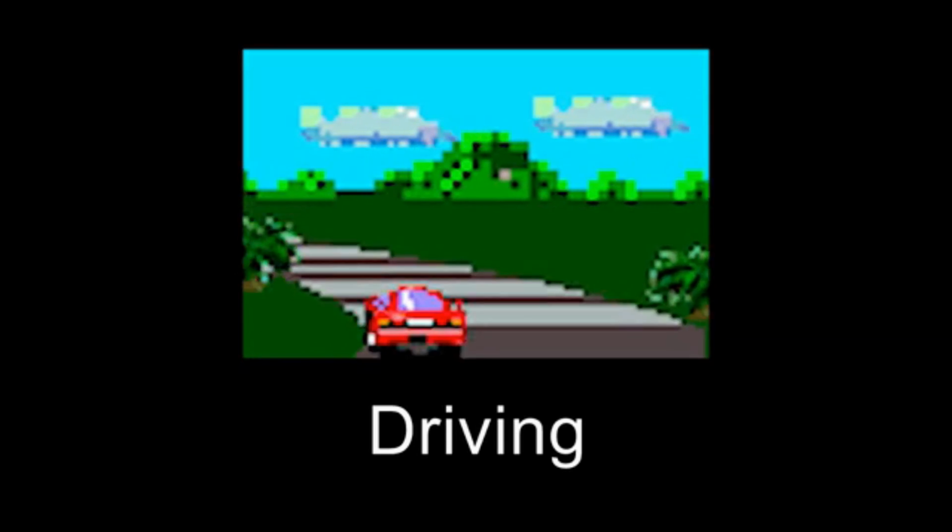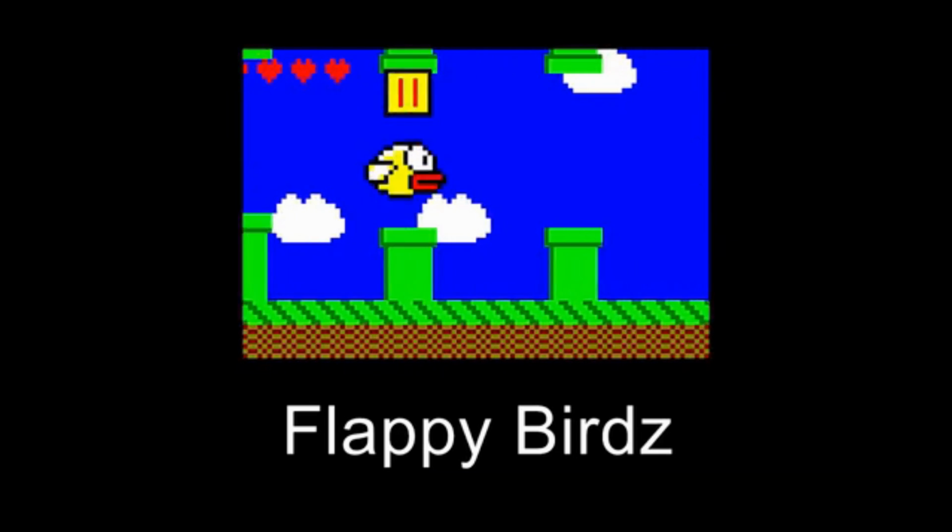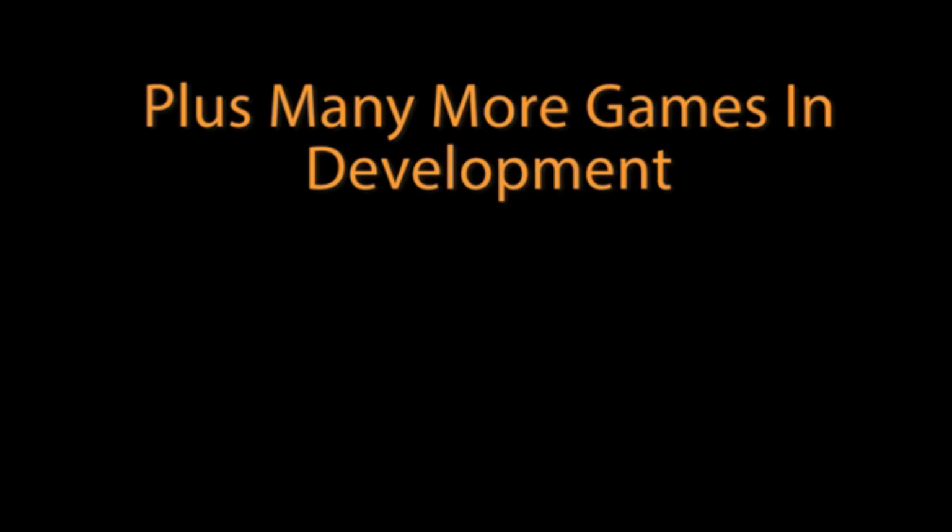The Tiny Arcade has a color display, speakers, and plays all games at 30 frames per second, and everything is controlled by one small joystick and 2 buttons.